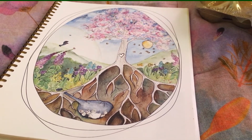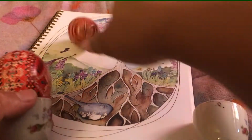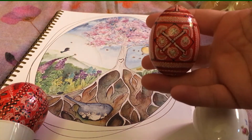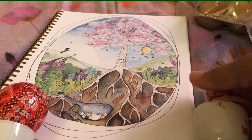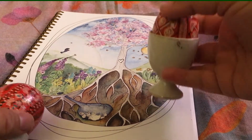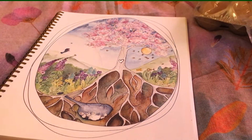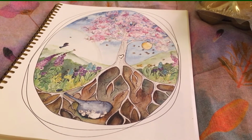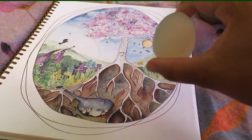I also have, as we're getting ready for Easter towards the end of the month, these beautiful painted eggs that I inherited from my grandparents. They got them in Europe, and they are just exquisite. They're wooden, and they have these little beautiful egg cups. They're floral too. So we're going to be putting these on our nature table as well, and bring a bit of ancestral energy to our room.